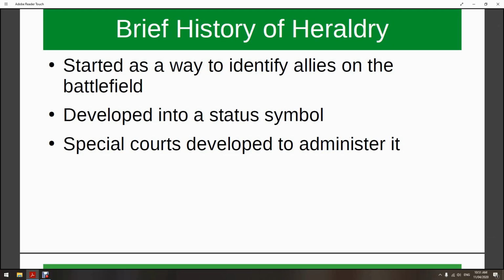Heraldry started with combatants on the field painting their shields, say blue or green, or putting a handprint on their shields, so that if they saw somebody with the same type of shield, like a handprint, they knew that person was their friend. Over time, it became more complex and developed into a status symbol. If you had your own heraldry, then you were somebody important.